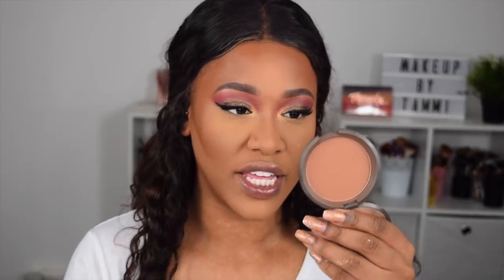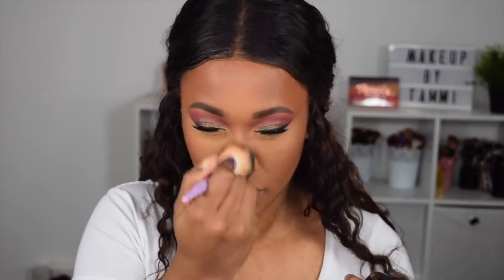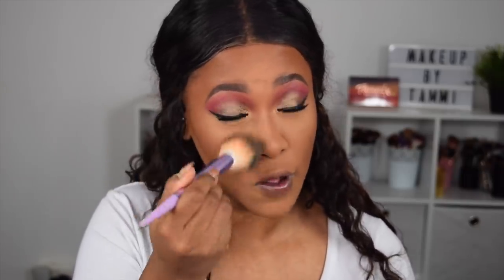So this is the color of it inside. It's the color Carob, and I think I stopped using this because it's just so red, and I do prefer an orangey warm tone bronzer rather than a deep red bronzer, if that makes sense. And I'm just quickly going to take my MAC mineralized face powder, like I said, because I forgot to ask you guys, and I'm just going to blend all of that together.